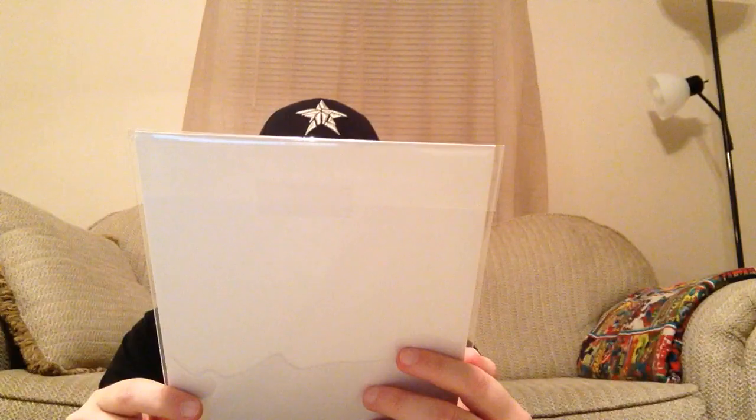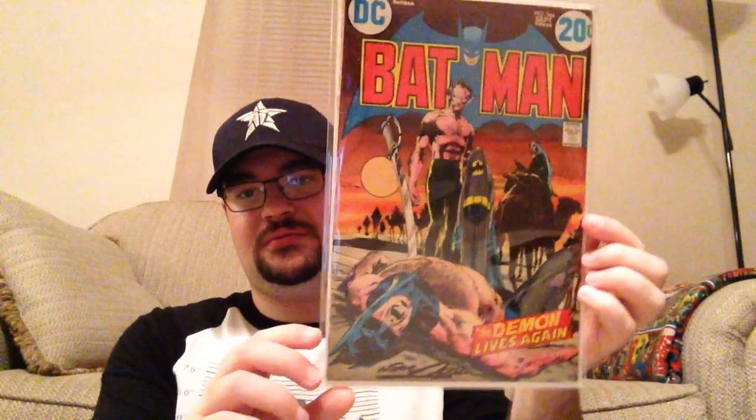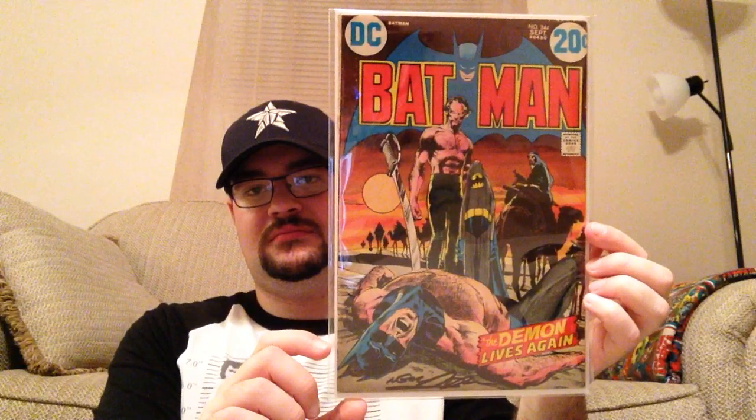Next up, we have another Neal Adams cover. I just always really like this one, and just the detail. And you got his big foe, Ra's al Ghul, and that is Batman number 244. And then you have the best, in my opinion, best Neal Adams cover with Batman issue number 227.